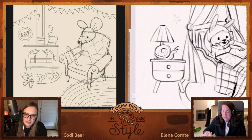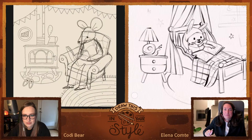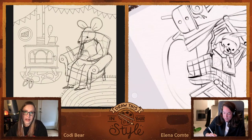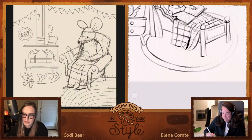I try to tell myself, what does it suggest, what have I drawn? And I'm asking myself, is it enough for the viewer to understand? I try to keep that as minimal as possible, just to make the reading really quick and clear. Yeah, exactly. It's like when you're drawing a brick wall, you don't need to draw every single brick for the viewer to understand that it's a brick wall. So there's a lot of implication there. You don't have to draw every single little detail for our brains to fill in the gaps.